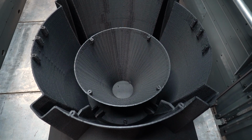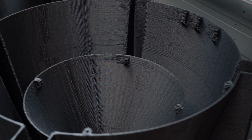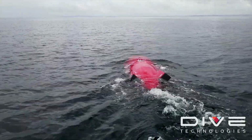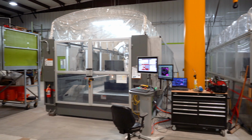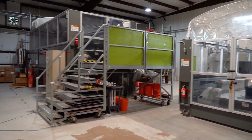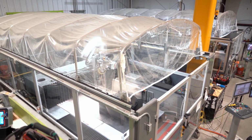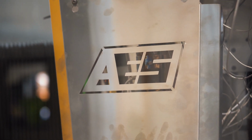As we look at Dive Technologies specifically, we were trying to develop prototypes and understand: could we get the integrity? Could we fabricate the geometries that were needed for those applications? Then lastly, AES: Austin Schmidt came in at a very critical time, saw what we were developing and working on with big area thermoplastic printing, and started the company AES. So it's really nice to see each of those pieces coming together.